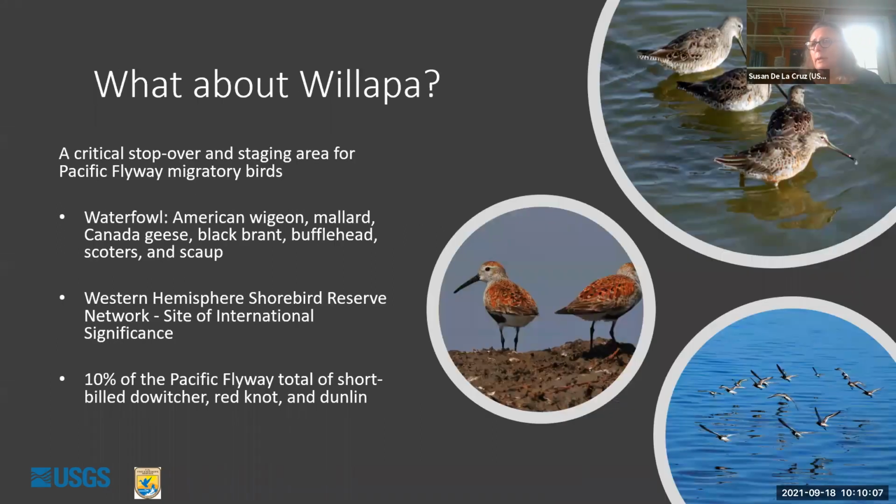So what about Willapa? Willapa is, as many of you know, a critical stopover and staging area for Pacific Flyway birds. It's important for waterfowl, and some of the more abundant species that we get are widgeon, mallard, Canada geese, brant, and a lot of the diving duck and sea ducks that use the Pacific Flyway.